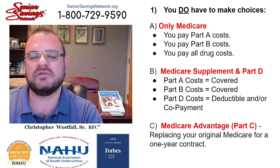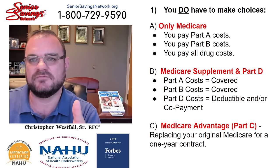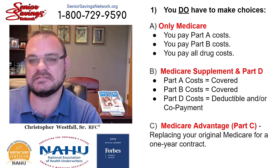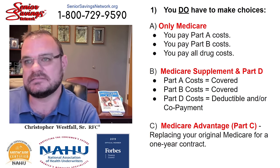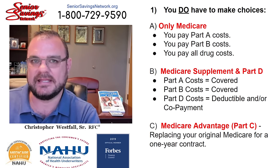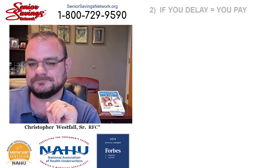because the original Medicare card no longer has value for you. Let me clarify that. If you are in a Medicare Advantage plan, it is an annual contract, a 1-year contract. At the end of the calendar year, that Medicare Advantage plan will change for the next year. Something will change. It's not the same benefits that you sign up for at the beginning every year in the future. So let's take a little deeper look here.